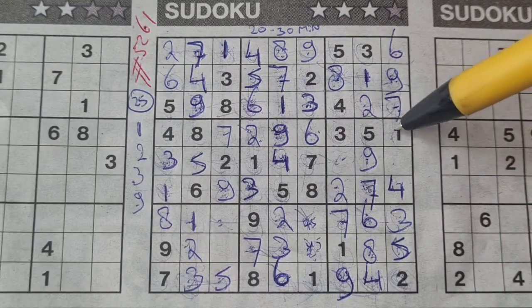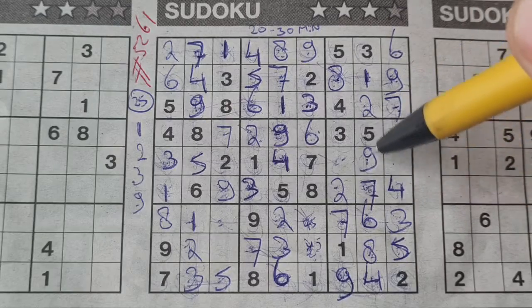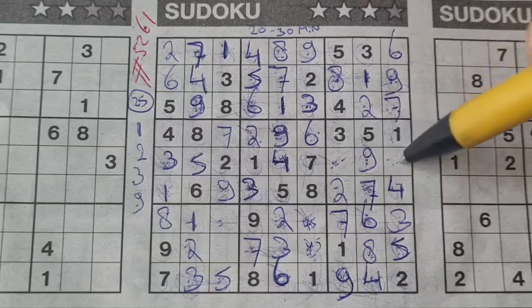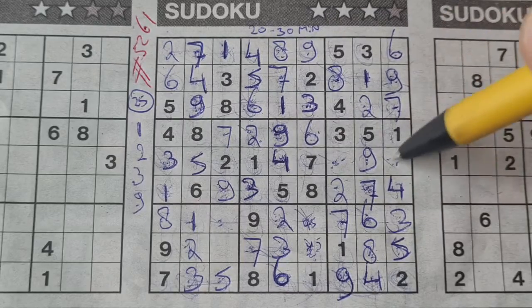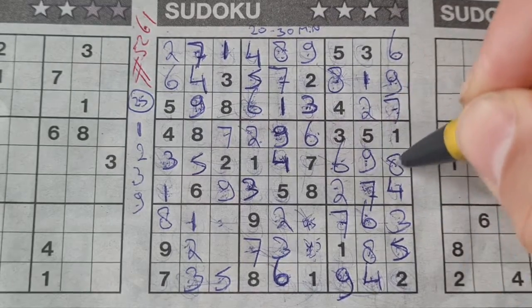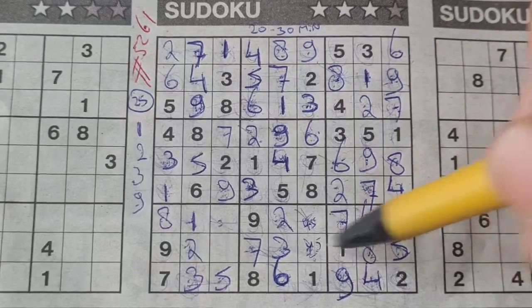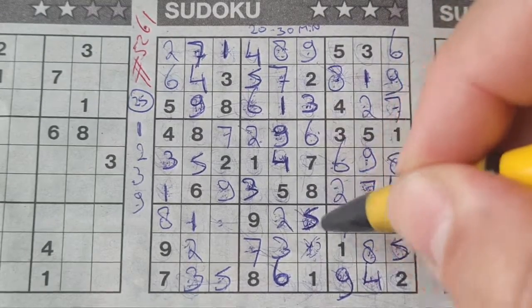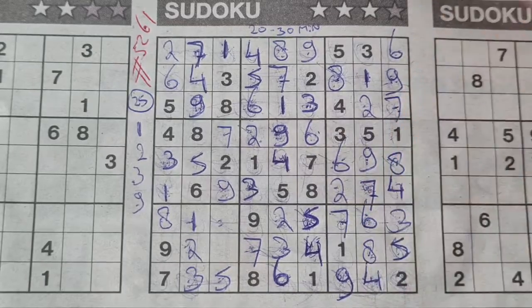I believe the same numbers, the 1, the 2, the 3, the 4, the 5, the 6 is missing, the 7 and the 8 is missing, 6 and 8. We have a 6 in the last column, no 6 there, 6 should be here, and the 8 goes there. 4 and a 5, we have a 5 now in this row, so no 5 there, 5 should be here, and the 4 goes there.